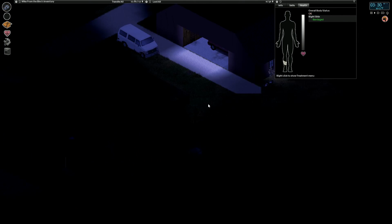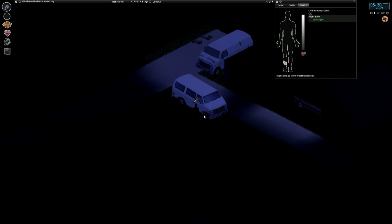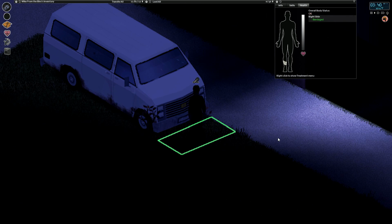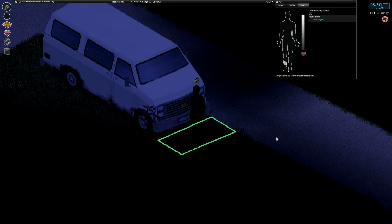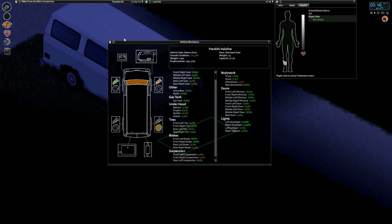I had to clear out the really big van. There was a bunch of dubious stuff in it, but it was also really badly damaged, and I had to repair it. It took me ages, but I think I did pretty well. So if we take a look at the state of it here, the windshield's not doing great. Rear left seat, not doing great, front right suspension's not great, but besides that, everything else is perfect, pretty much. And it took me quite a while to get this right.